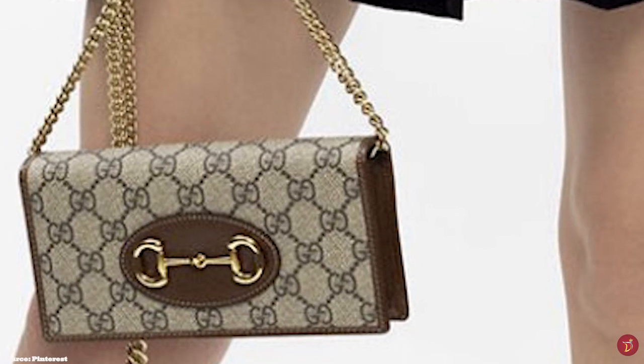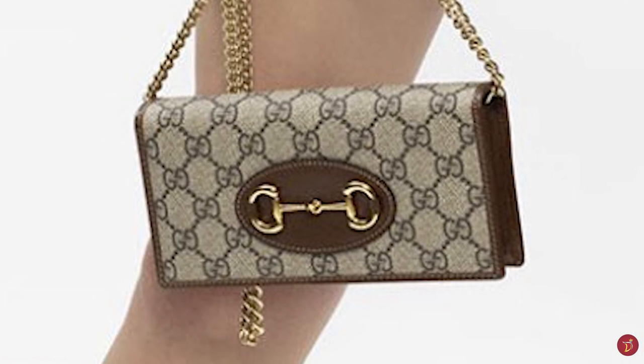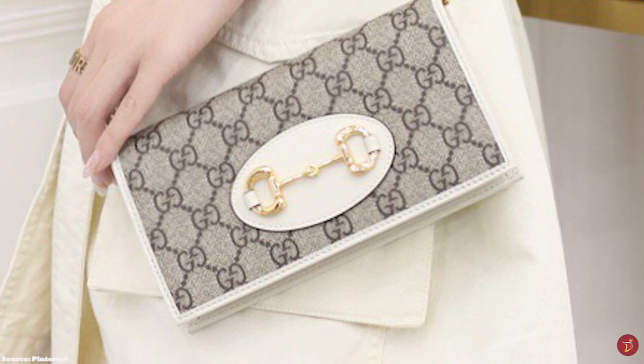front flap of the wallet on chain, in the signature Gucci Horsebit icon of the double ring and bar design, the same as the one found on Gucci's handbags and Gucci's signature loafers.